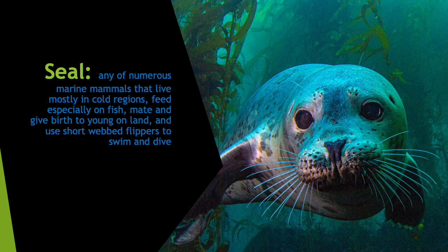Aw, he is so cute. That is Sammy the seal. Let's say this word together, boys and girls. Seal. Seal. What is a seal? Any of numerous marine mammals that live mostly in cold regions, feed especially on fish, mate and give birth to young on land, and use short webbed flippers to swim and dive. Boys and girls, that is a seal. He's so cute. Wave to the seal. Hi, seal.